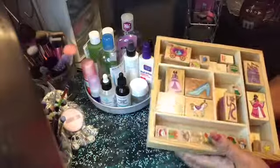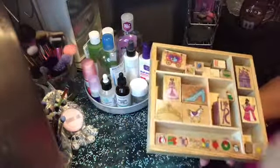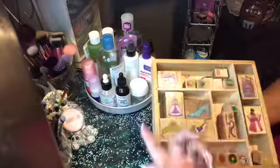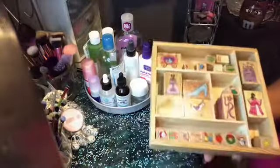So I only paid $1.75 or something like that for these. And they got these princess ones, a castle, a carriage. I got even some Christmas rubber stamps in here for Christmas. And I just thought this was a great deal.